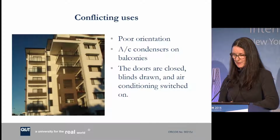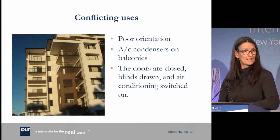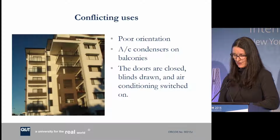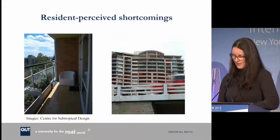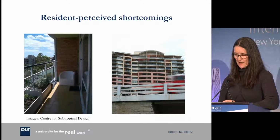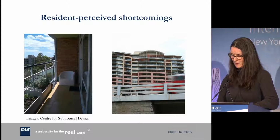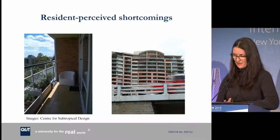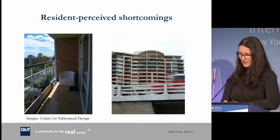Meanwhile, air conditioning equipment installed on the balcony was a major source of annoyance to both residents and neighbours. The heat and the noise generated by split system condensers caused discomfort and deterred use. When asked what they would change, the desire for larger, better designed space was mentioned most frequently, followed by noise reduction of both neighbours' voices and traffic noise. And people wanted better choice regarding their control over the thermal comfort of their dwelling.